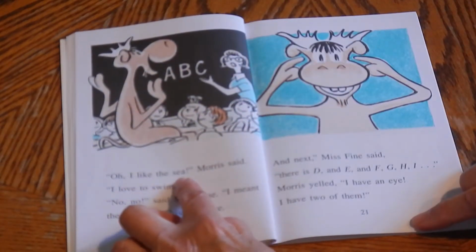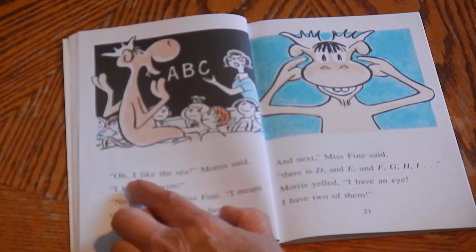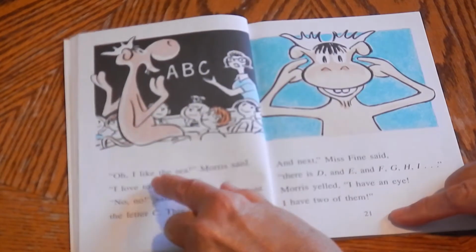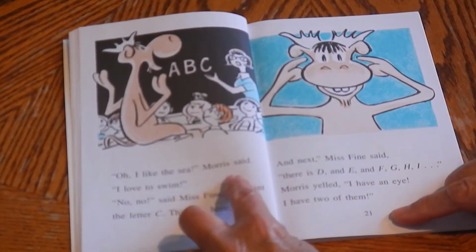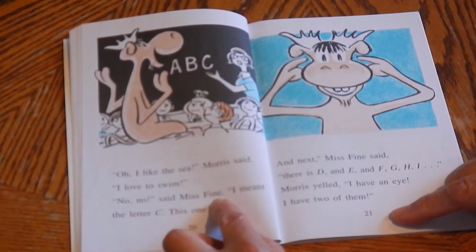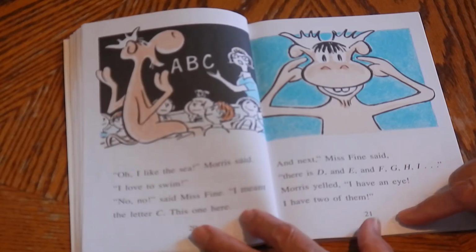"Oh, I like the C. This kind of C is S-E-A, that's the ocean." He's talking about the ocean, but she's talking about the letter C. "Oh, I like the C," Morris said. "I love to swim." "No, no," said Miss Fine. "I meant the letter C, this one here."